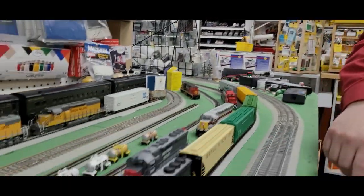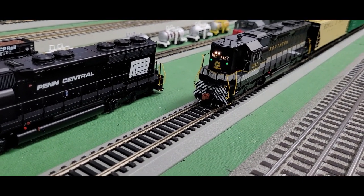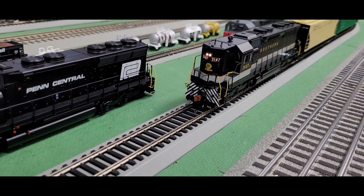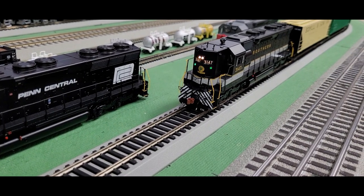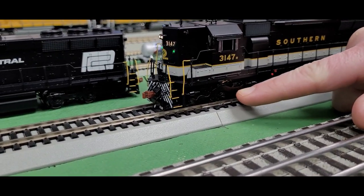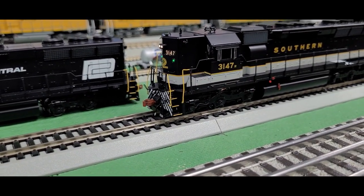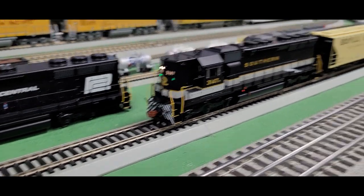Cool. Now, a couple of things that I didn't take a look at when we looked at the engine earlier. We have classification lights on the model as well, so I can change them from green to red to off to white. That's a cool little feature. It also has truck lights. As you can see, you can see the trucks are lit up as the train goes around the track. That is a really cool looking engine.